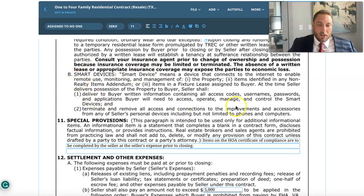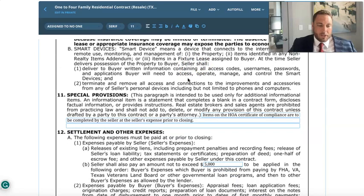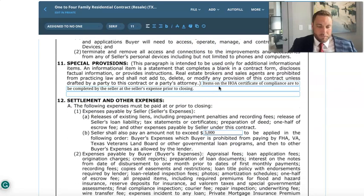Here's a new thing that was added to the contracts. It references smart devices. The seller's got to make sure they delete all access to those upon move out, just so they don't have access to cameras and stuff after the buyer moves in.